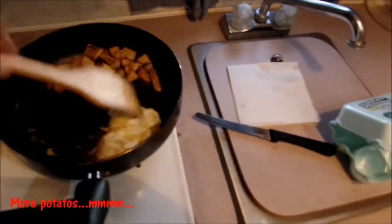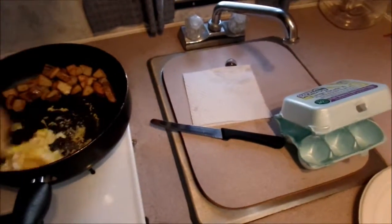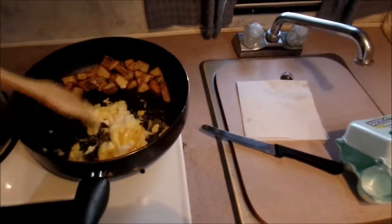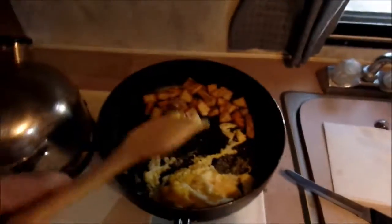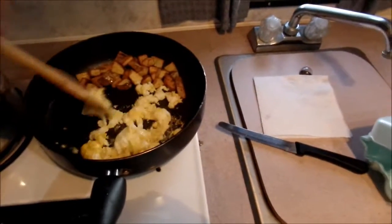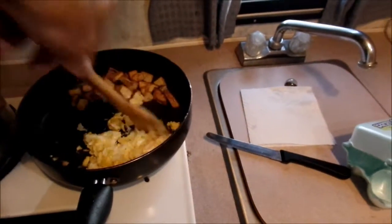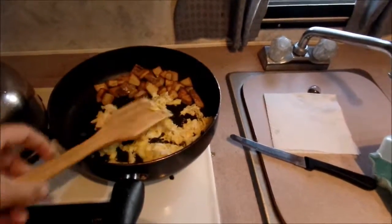Okay. Got up this morning. This is going on the third day. Made me one cubed up small potato and scrambling up two eggs. Just gonna have a couple scrambled eggs with some potatoes, keeping it simple. And what's nice is with me cooking, it's warming up my trailer. It got down to 45 last night, which wasn't bad.